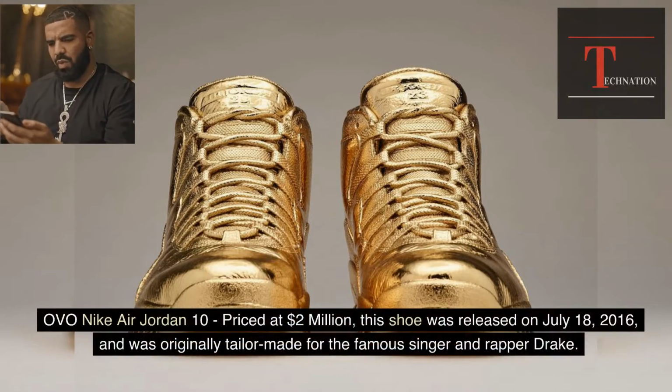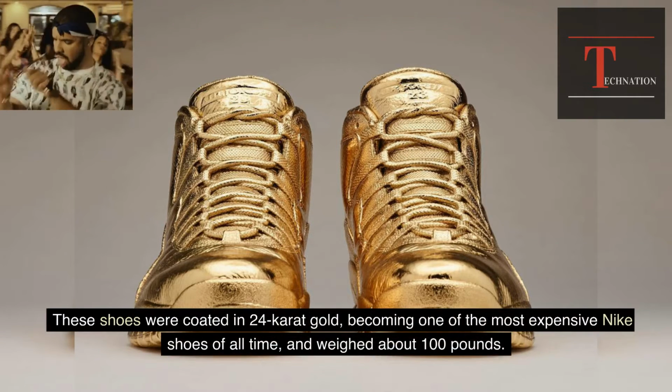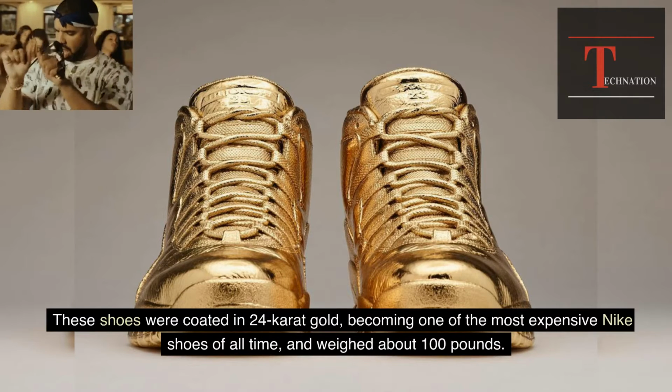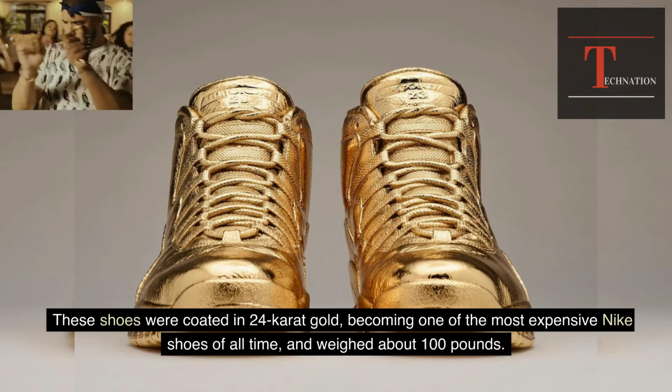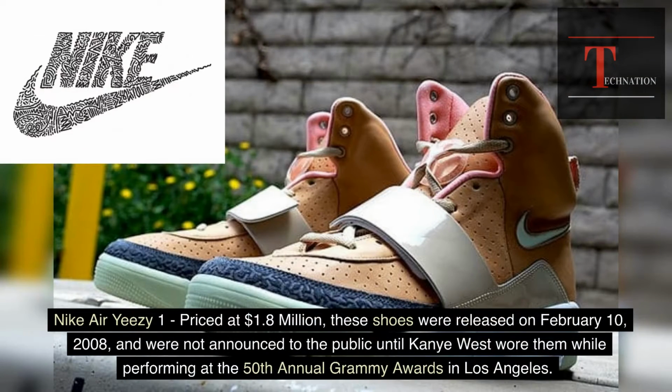OVO Nike Air Jordan 10, priced at $2 million. This shoe was released on July 18, 2016, and was originally tailor-made for the famous singer and rapper Drake. These shoes were coated in 24-karat gold, becoming one of the most expensive Nike shoes of all time, and weighed about 100 pounds. Nike Air Yeezy 1, priced at $1.8 million.